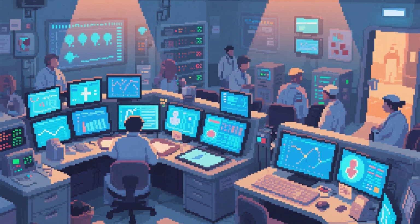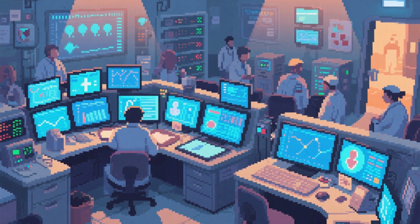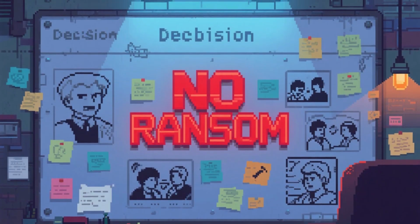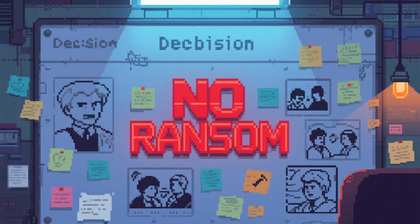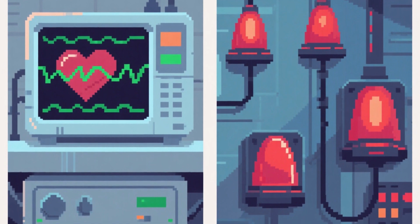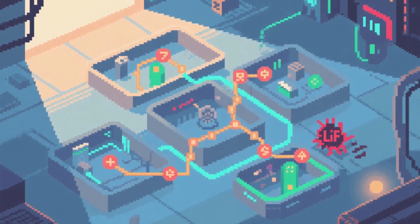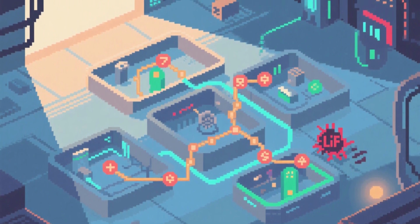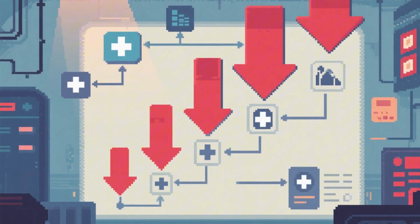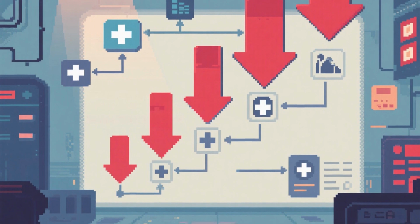After 18 hours of intense work, your team successfully restores core patient care systems using a combination of backup restoration and manual data recovery. The decision was made not to pay the ransom, despite enormous pressure from various stakeholders. The restoration process revealed both strengths and weaknesses in the hospital's preparation. The network segmentation that protected medical devices from encryption was crucial. It prevented the attack from directly impacting life support systems. However, the interconnected nature of administrative and clinical systems created cascading failures that impacted patient care.